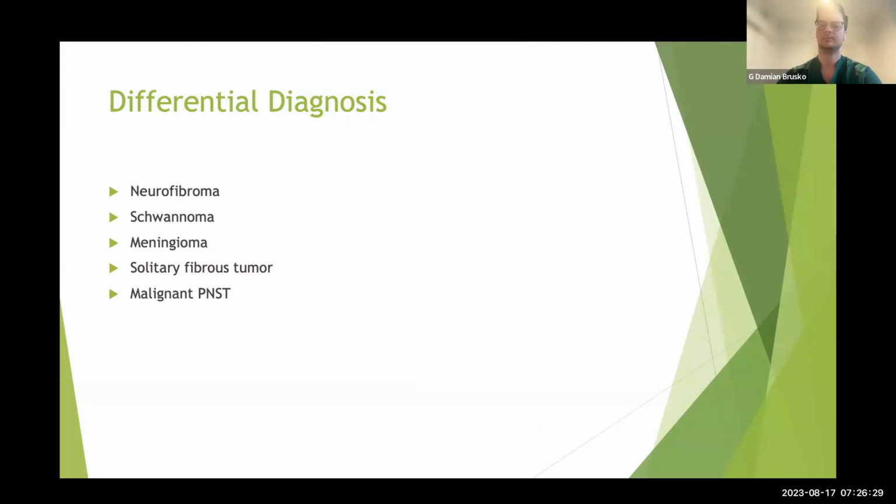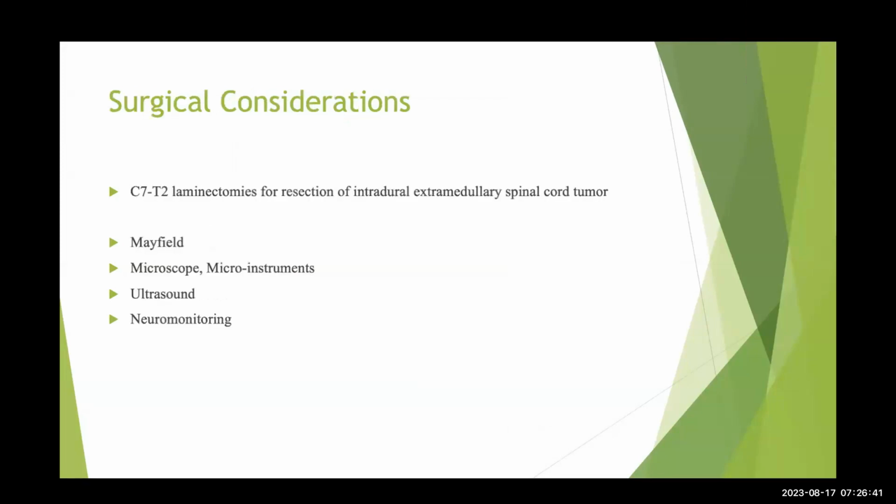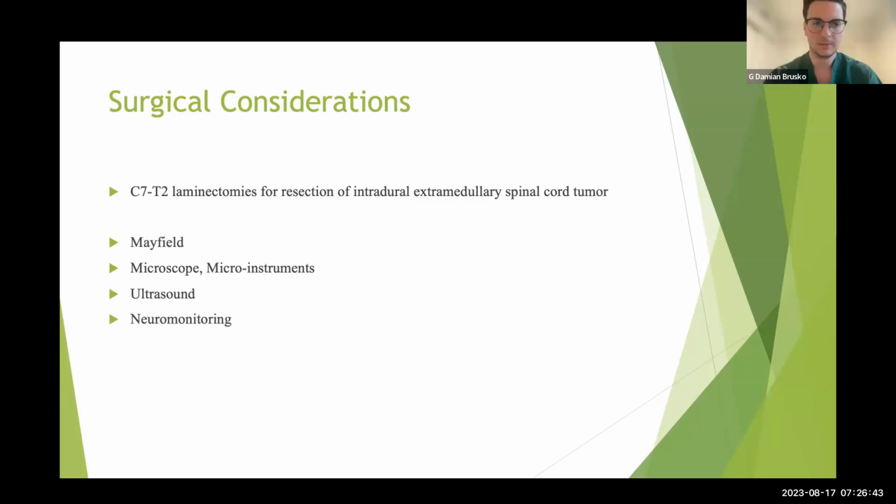Anything we might use? Would we use like ultrasound at all? Yeah, exactly. Ultrasound. So it's very, very common just to know your superior and inferior extent of the lesion. Make sure you're above and below it before you open the dura.